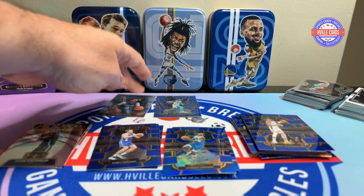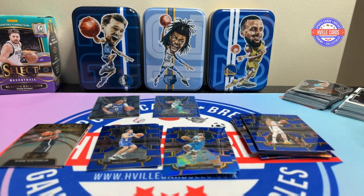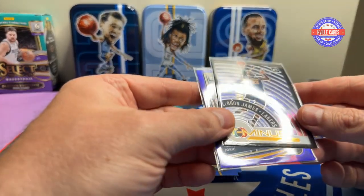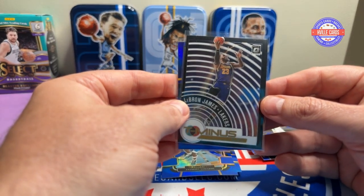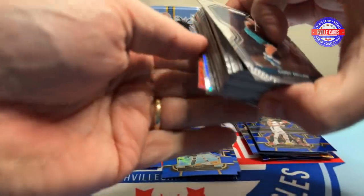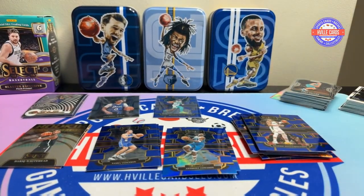Well, there you go, folks. So we were unsuccessful at finding Ant-Man. We were unsuccessful at finding Wimby. But got a Brandon Miller. Got these two. Got a nice purple Joker. Got a LeBron insert that's very off-centered. I mean, very off-centered. That's just bad. I like my Brandon Miller. And then what did I get over here? Nothing.